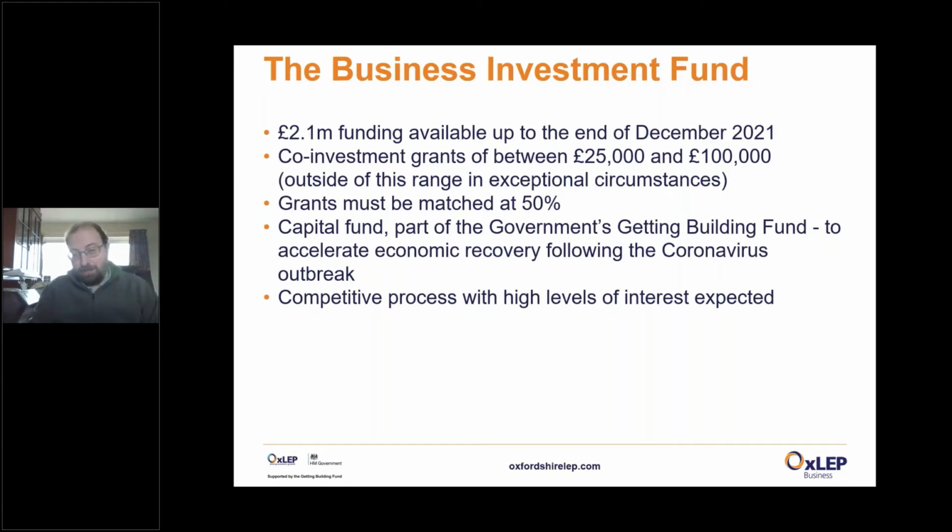What you will see from the guidance notes that some of you may have downloaded from our website and had a look through already is that we have the flexibility to approve grants outside of those ranges in exceptional circumstances. I put a very strong emphasis on the word exceptional. Our expectation is that there will be very, very, very few exceptional grants awarded, if any. We've struggled internally to come up with definitions of what an exceptional circumstance is likely to be. So it really is critical, if you're looking to try and get one of these exceptional grants, that you make that case extremely strong, extremely compelling within your application form, because as I say, we are expecting the grants to be within the range of 25 to 100,000.